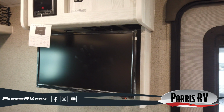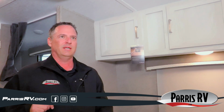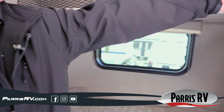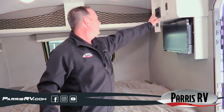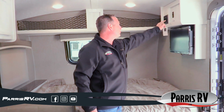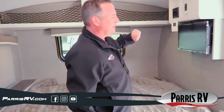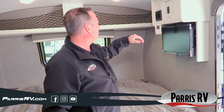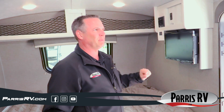It's got a TV over here on a full motion bracket. It's got AM, FM. You can HDMI, USB to this thing, but there's your sound system with inside speakers and outside speakers. Pretty dang cool. And the nice thing about that, like I say, you just Bluetooth to it, play your favorite playlist, or play a movie or something on there. And here's that tank heater button right over here next to your power awning button.